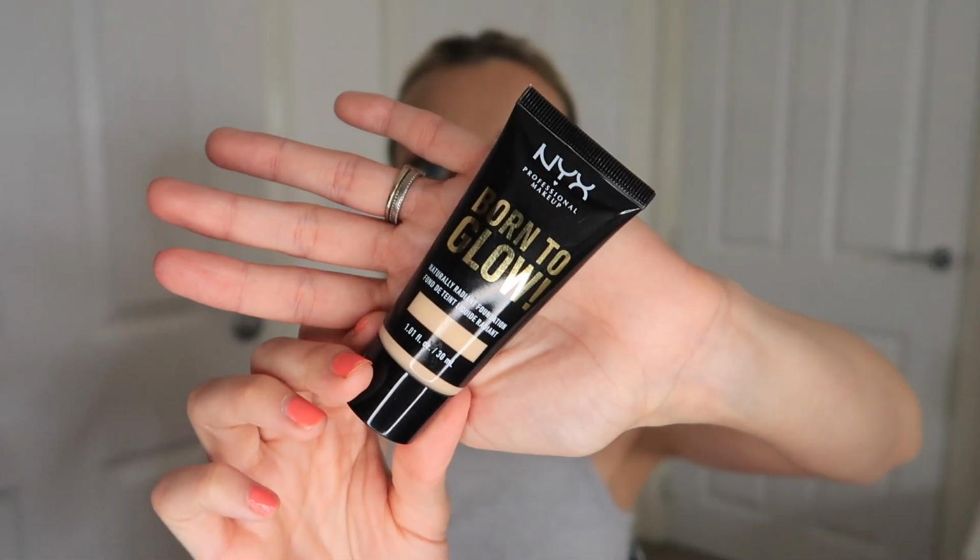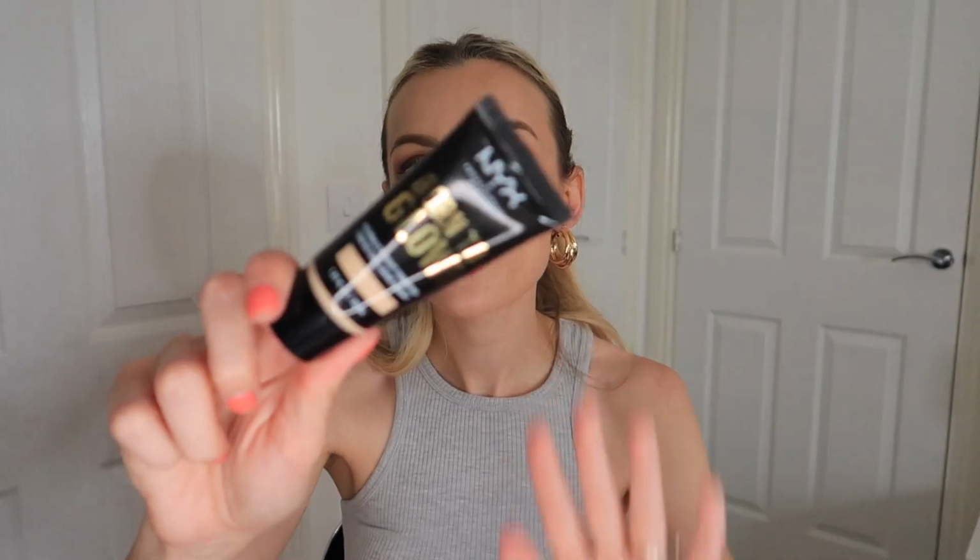Last two things that I want to show you. I got the NYX Born to Glow foundation. I got this in shade Vanilla because I wanted it for when I'm tanned. Heard mixed reviews on it. Some people love it, some people hate it. Some people actually compare it to the NARS Sheer Glow. And NARS Sheer Glow is one of my favourite foundations ever. So I'm hoping for £10 that that is going to be a good dupe of the NARS Sheer Glow, because that will save me a lot of money.